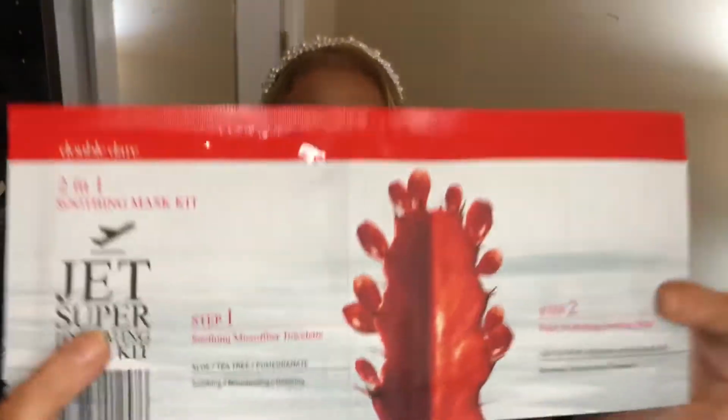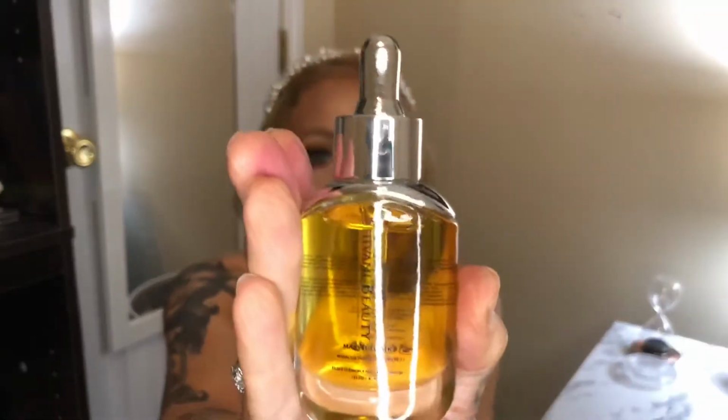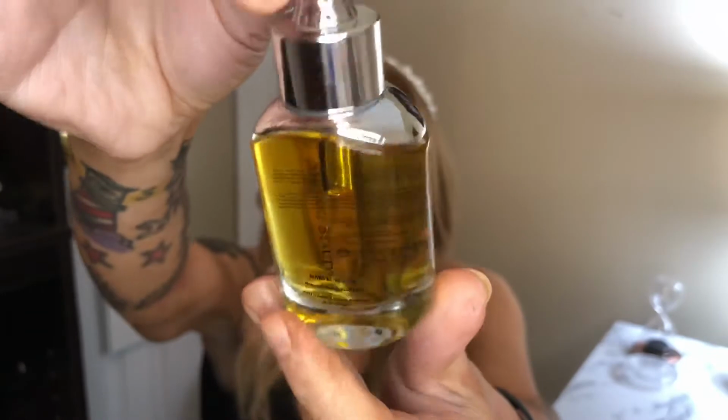and then your step 2, which is a super hydrating soothing mask. Okay, the next thing I'm pulling out is this, and this is from Shivani Beauty, and it's the Marvel Elixir. There's the packaging right there, really pretty, and here is the elixir. I love the way this looks. It's a really pretty amber color, and then the bottle is really, really pretty with the little squeezy topper right there. So let's read about this.